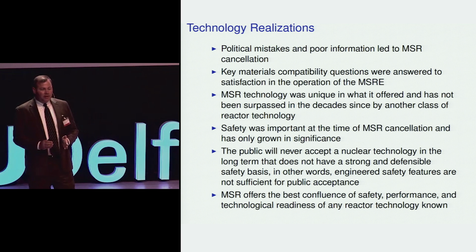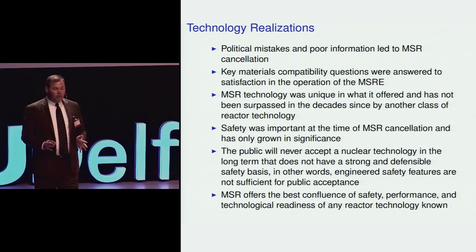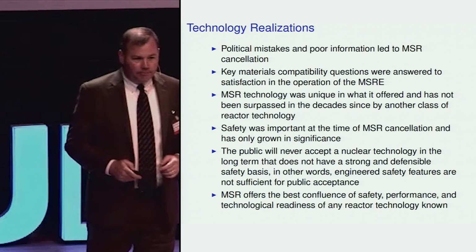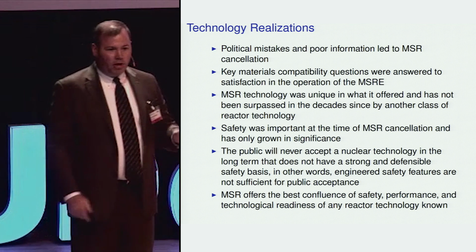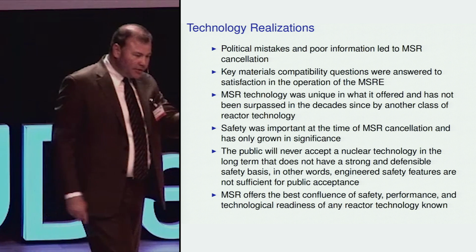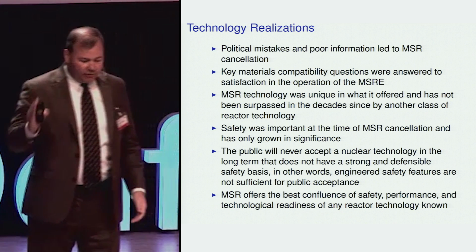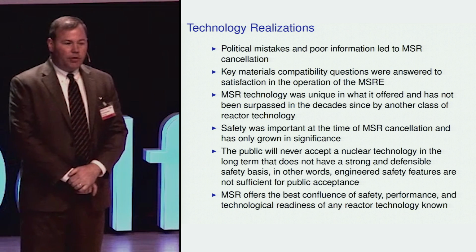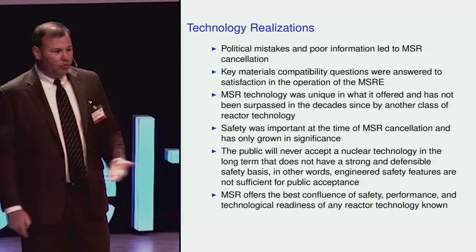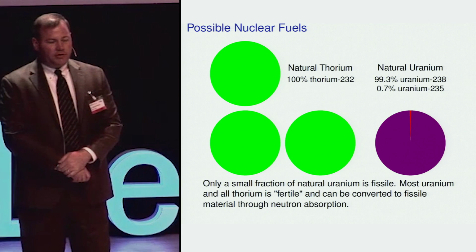Now, I've explained the safety basis of the molten salt reactor to people many times, and I haven't had anyone who's been unable to get it, except for some PhDs who sometimes struggle with the idea. But all regular people seem to have no problem understanding the drain and the salt and so forth. I'm convinced that the molten salt reactor represents the best confluence of performance, safety, and technological readiness of any of the reactors on the drawing board right now. And obviously, I know I must share this enthusiasm with many of you in the room, otherwise we would not be here. But I hope that we can go forward and share a lot of this enthusiasm and message with other people.